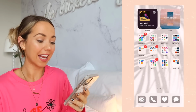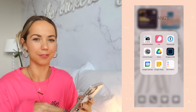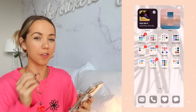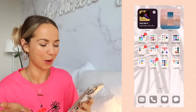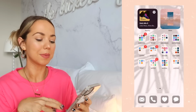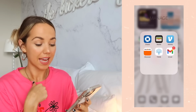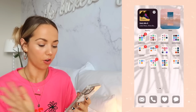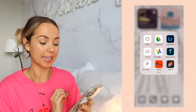So as I was saying, I have the shopping folder, and then I have organized, which has a bunch of different random ones, but more filing ones. Also my period tracker app, which doesn't really go, but I don't know. And then I have my entertainment folder, so all the streaming services and whatnot, and then learn, and then manage, so email, bank, all that good stuff, and then capture, so all my photo and video editing apps.